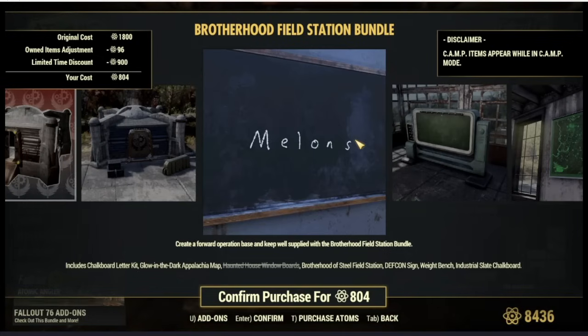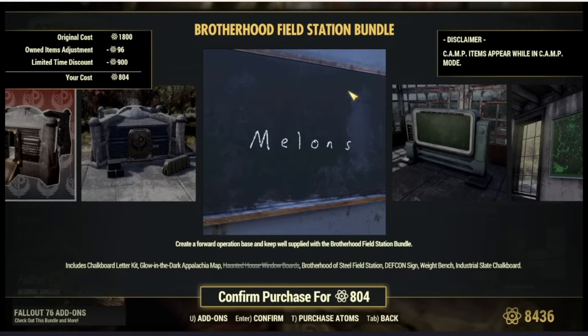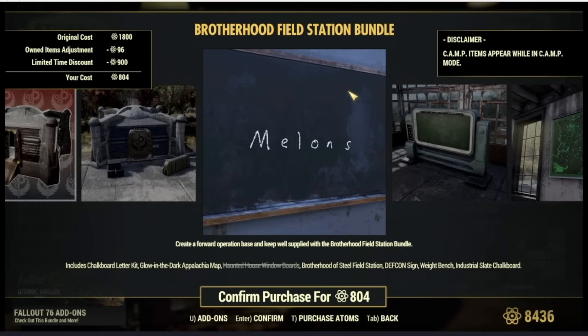And then we have the glow-in-the-dark Appalachia map. Now, I want to add this. The map only comes with these letters. It doesn't come with the actual chalkboard you see back here. And also, when you use the glow-in-the-dark map, you'll place the pieces of the map down, and then when you reload, pieces of the map will have popped forward. So the words that you spelled using the glow-in-the-dark map will be all messed up, because some of the letters will be sunk into the wall and some won't.